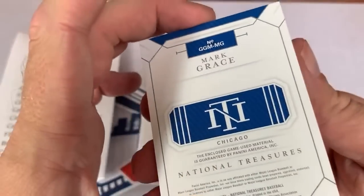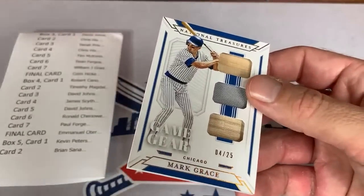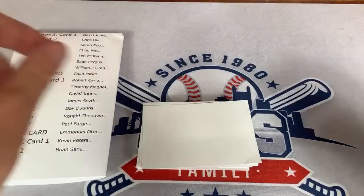It is game used material from Mr. Mark Grace. A lot of Cubs fans still love Mark Grace. And the last time I checked on Mark Grace, he was an announcer for the Arizona Diamondbacks, which is pretty cool. So Tim gets that one. 2 pieces of his bat and a piece of his jersey. Mark Grace. His rookie card was a nice one back in the day. Everybody wanted that one.